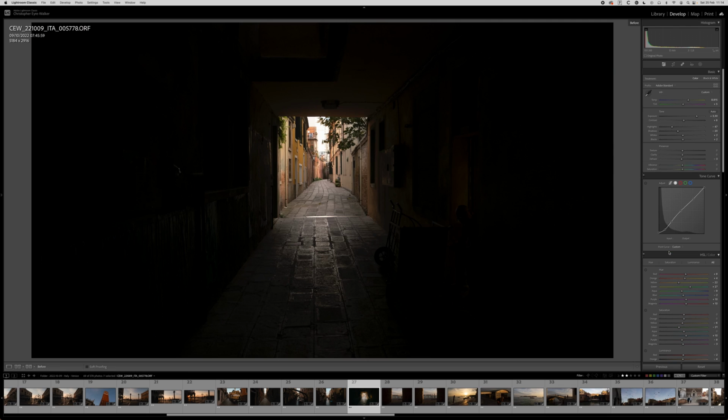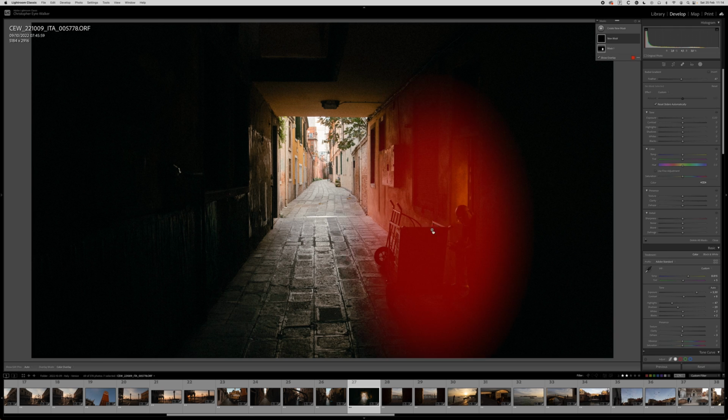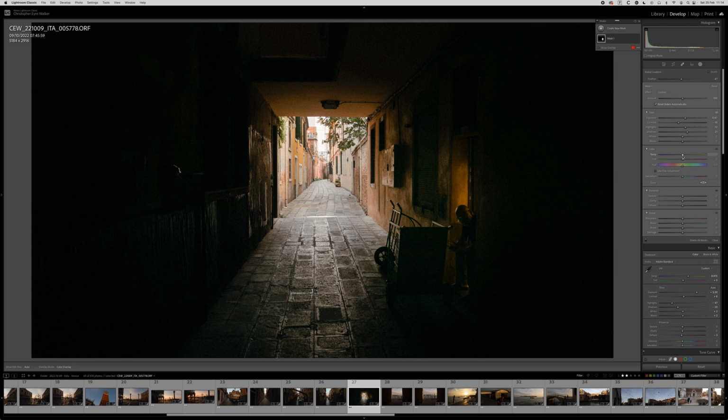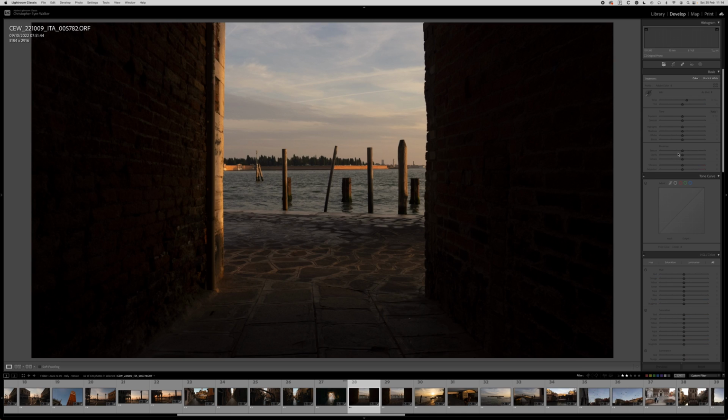Let's go back to the reality. With our radial adjustment, we can obviously change the white balance here too. Maybe bring in some magenta and cool it off a bit. There we go. Yeah, I like that. Okay, we're going to continue with these settings.